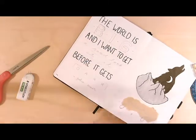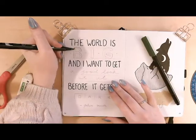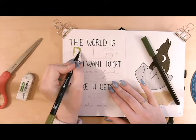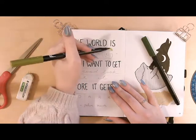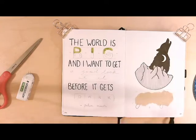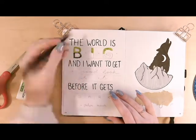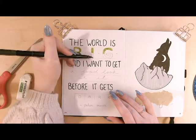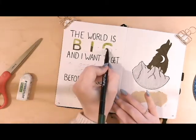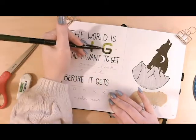So something I would like to do in 2021, if the pandemic allows, is to go somewhere. I've lived in the Pacific Northwest for a lot of my adulthood, and I haven't gotten to travel much. And I love the Pacific Northwest, but I want to see more of the world. I want to see everything that I can before, well, before it gets dark.